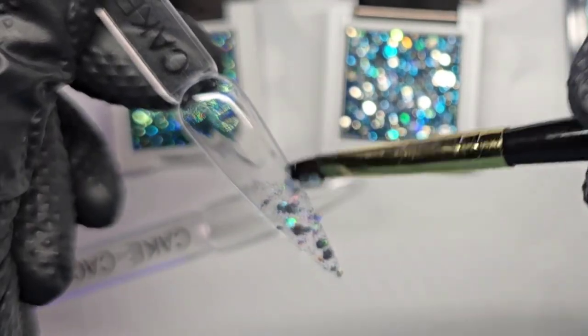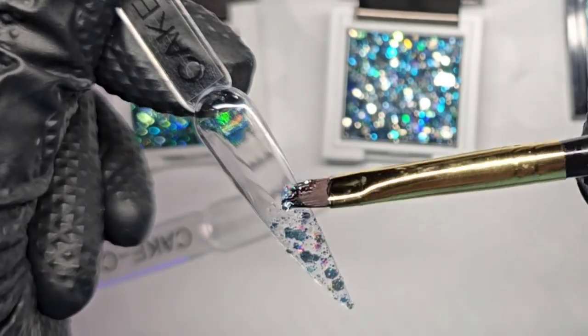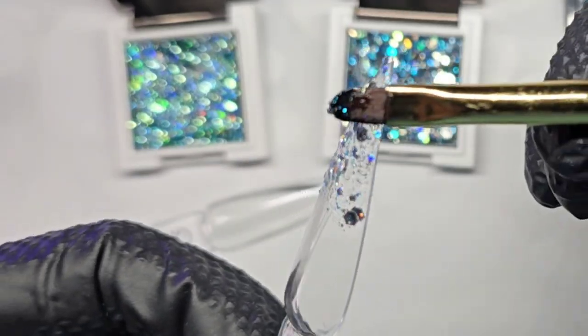Maybe the next one will be closer. It's hard to tell when you're looking online and hoping that things are going to match and be similar, and they just aren't.